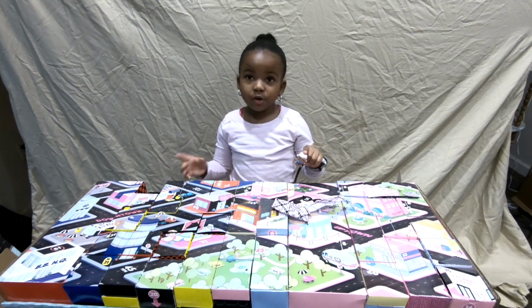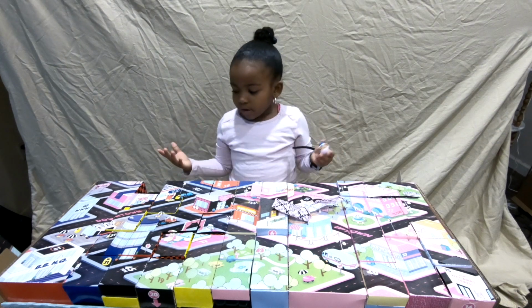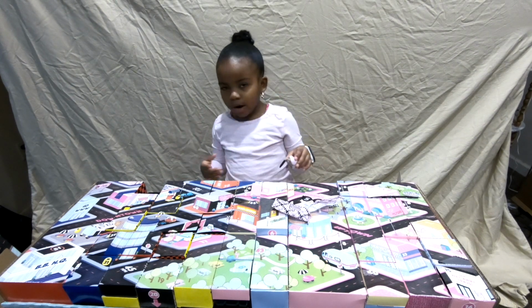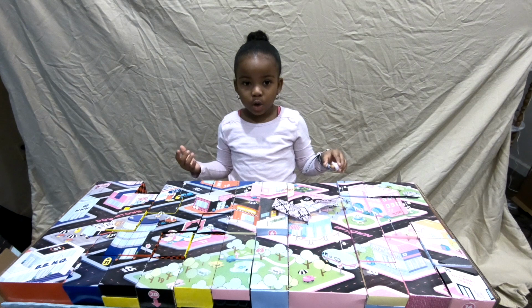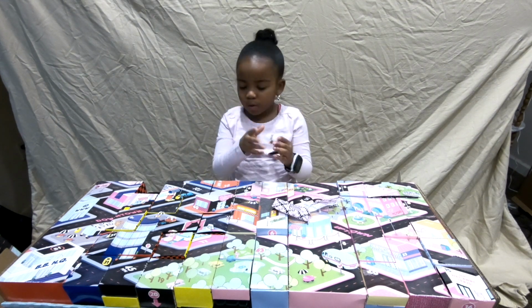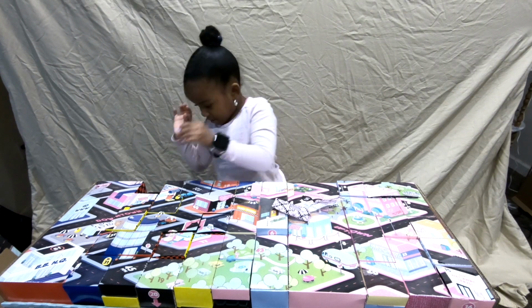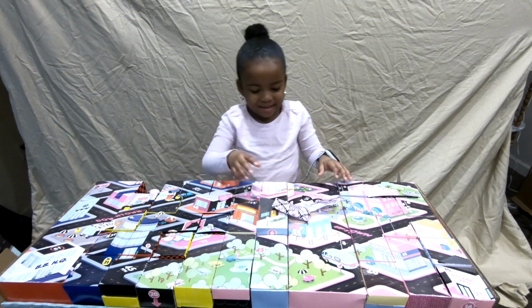And make sure your dad or your mom puts the rest of your toys somewhere in a safe place so you can know where it is. So I am going to put my toys back where it was. So let me do that.